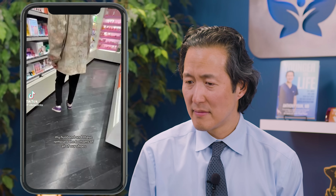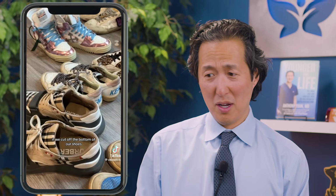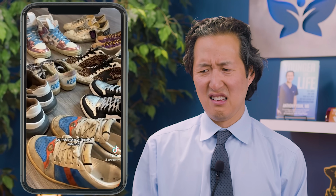My husband and I have removed the bottoms of all of our shoes. We decided to start walking barefoot, and one of our followers had a great idea. Since some businesses don't want us being completely barefoot, if we cut off the bottom of our shoes, it'll allow us to be barefoot but blend in with everyone else. This is a huge commitment, but we were willing to make it.